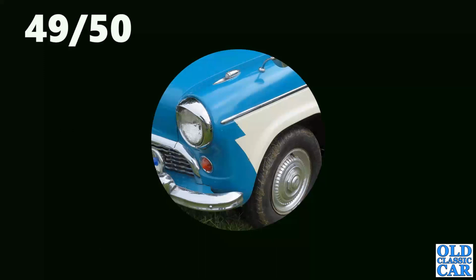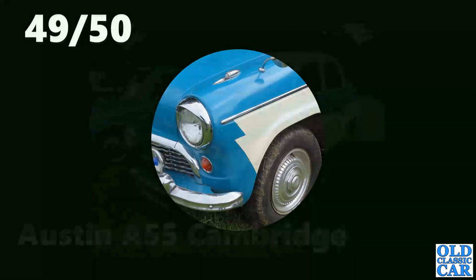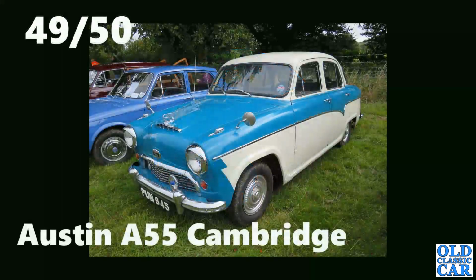What do we have here? Complete with no-tech blue spot lamp on the front. The hubcaps aren't original, by the way, so don't go off those. The answer is the Austin A55 Cambridge. That was question number 49.